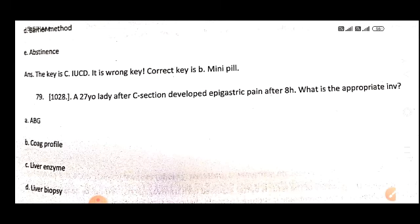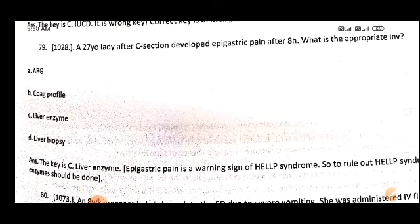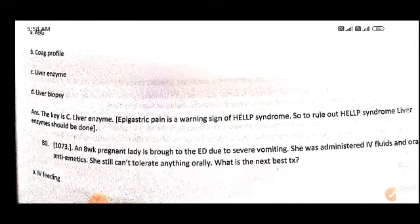A 27-year-old lady after cesarean section develops epigastric pain after 8 hours. What is the appropriate investigation? Go for liver enzymes, LFT. Epigastric pain is a warning sign of HELLP syndrome, so rule out HELLP syndrome. Liver enzymes should be done.